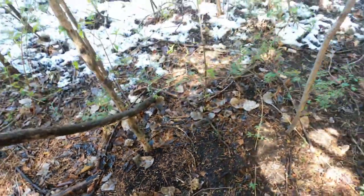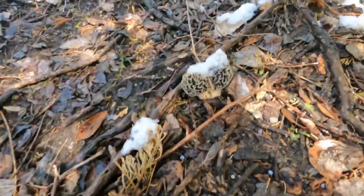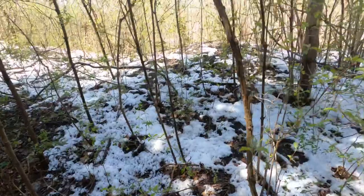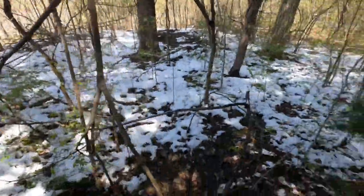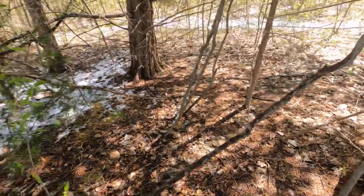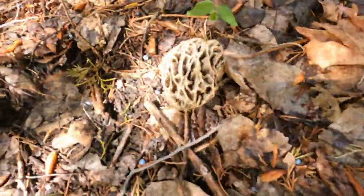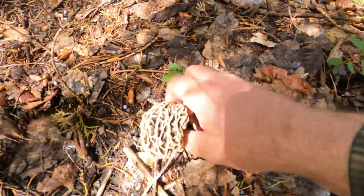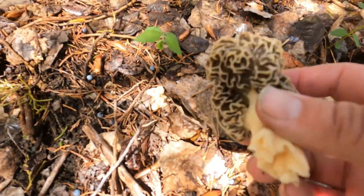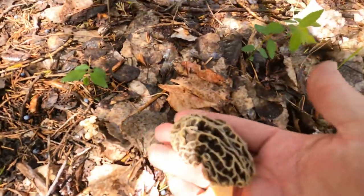There's one. There's one. There's two. How crazy is it that my best day of the year is in the snow? Best day of the year so far. Season's not over by a long shot with this snow we just got. Here's one. That's a pretty good size one there. I like to pinch them off or cut them off at ground level like that. That way you don't get a big ball of dirt on the bottom of them. But that's a pretty good one there.